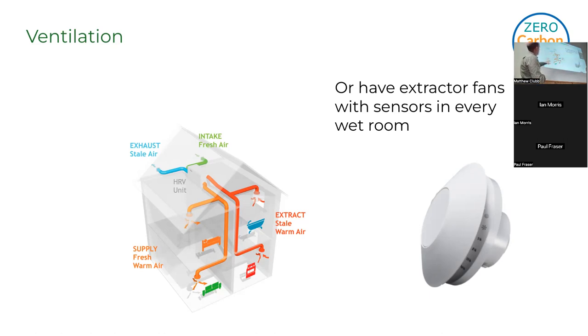The other option, it's not very clear here, is mechanical ventilation with heat recovery. So this is a fully ducted system to every room. This is the bee's knees. This is the ultimate solution.